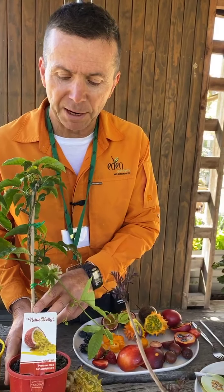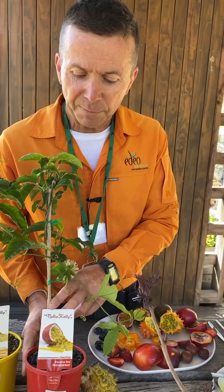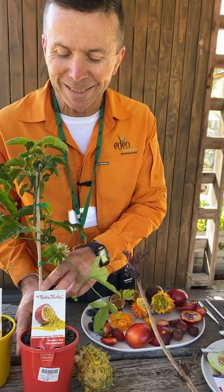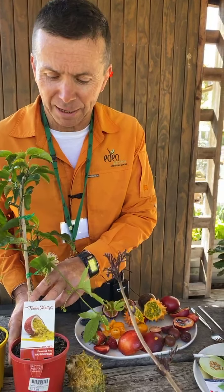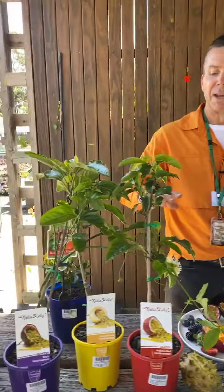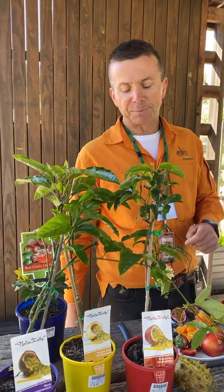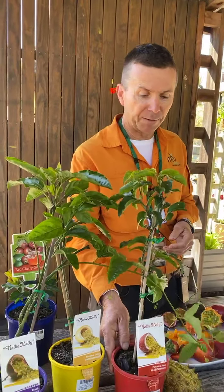So the ones in my garden are just finishing now, and from probably a 5-meter fence covered in these passion fruit, I'll probably get, I don't know, 300, 400, that kind of thing each season. But the thing with passion fruits is that they do have a life, and they become progressively woody and less productive. So after somewhere between 3 and 5 years, you need to replace them. So that's something to bear in mind.